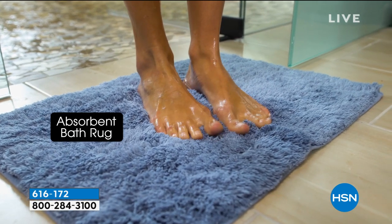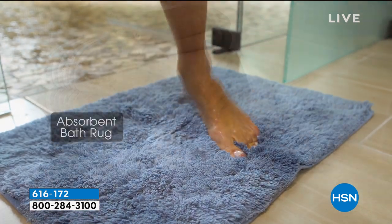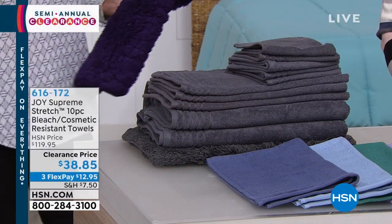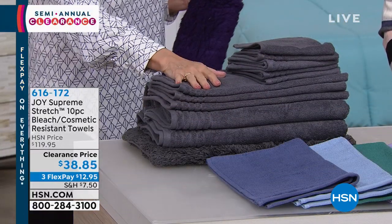So you're getting an entire set today to transform your bathroom. Look at how it's going to feel when you step out of the shower on your toes. It's amazing. So you're getting everything that you need to transform your bathroom. It's like an entire makeover and a spa experience in this beautiful hollow core technology.